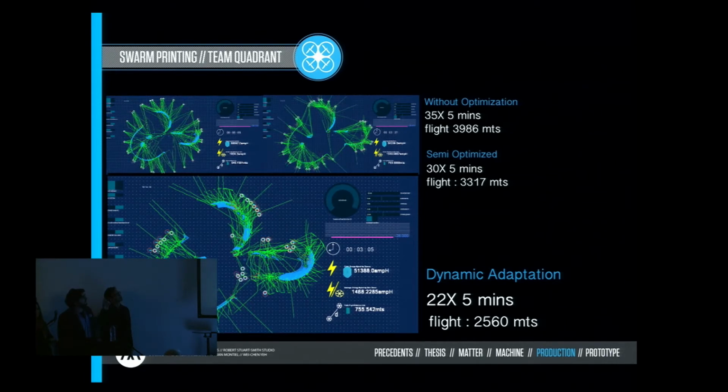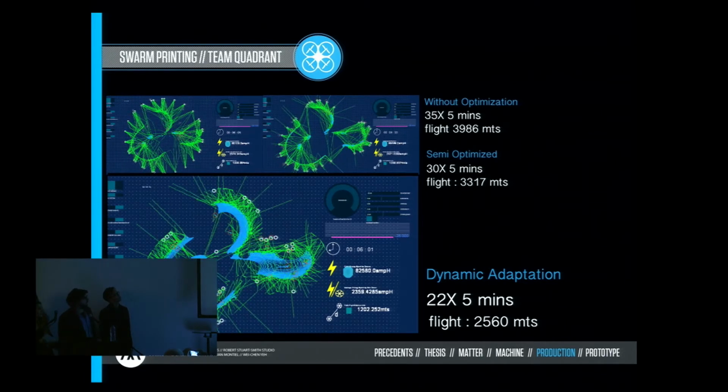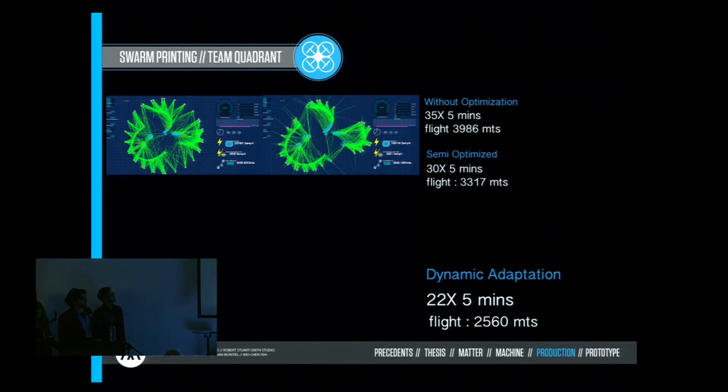And if we test these three optimizations against each other, we see that although it brings additional complexity, the dynamic movement of the charging stations, which is on the bottom, really adds to the project, provides less flight distance, and therefore less time to print.